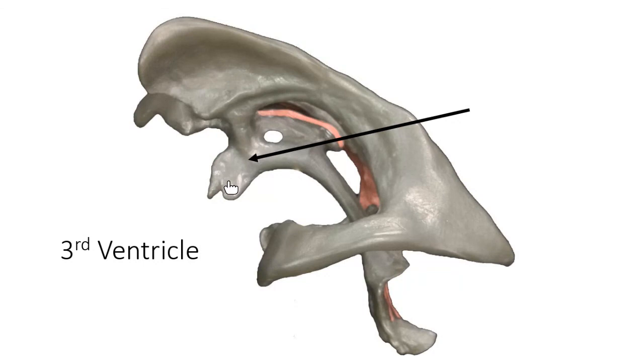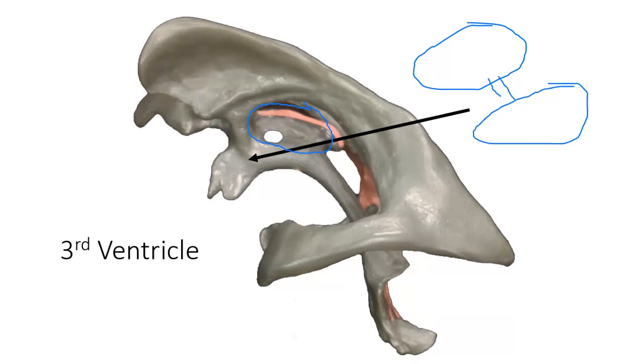Right, that is the third ventricle. Now this little white spot here, you can't tell, but your left thalamus sits here, and we can't see it, but the right thalamus sits on the other side of this gray area here. Remember what I told you? There was a little connection between both thalami called the interthalamic adhesion. So here's one thalamus, here's the other one on the other side, and it has this little connection, this little bit of gray matter. Well, this little hole here is where the interthalamic adhesion passes through.